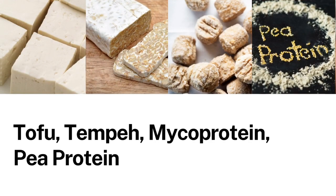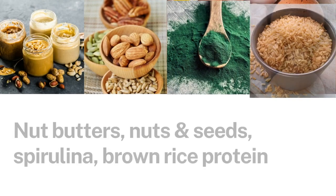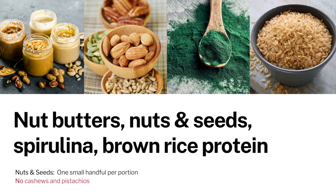Tofu, tempeh, mycoprotein, pea protein, all absolutely safe on the low FODMAP diet. And finally, nut butters, nuts and seeds, spirulina, brown rice protein, all totally acceptable.